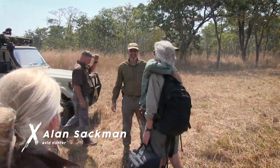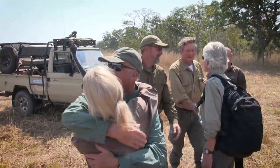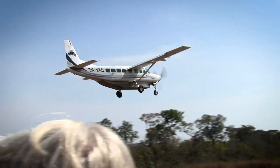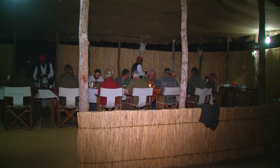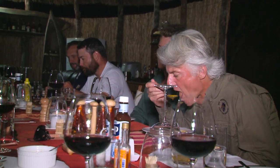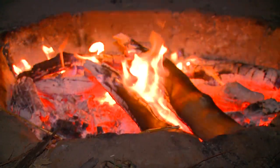Hosting us on this trip was Alain Sackman. Through his generosity, we were able to put this trip together and raise money for needed conservation. The camp consisted of some of the greatest hunters anywhere on earth. So what a pleasure it was to get to spend time at the dinner table each evening, sit around the fire and swap stories with them. One of those occasions that only happens once in life.